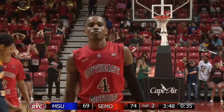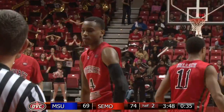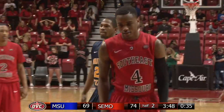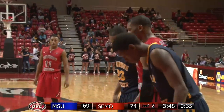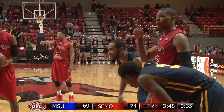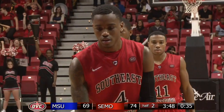But that's part of basketball. You got to adjust. Cleveland misses the free throw. He is a 51% shooter, and here comes Bradley back in. So whatever issue he had must have been a turned ankle. And I know they can do a tape job that can help that along, and that's probably what they did. It may be sore tomorrow, but he's going to tough it out here.